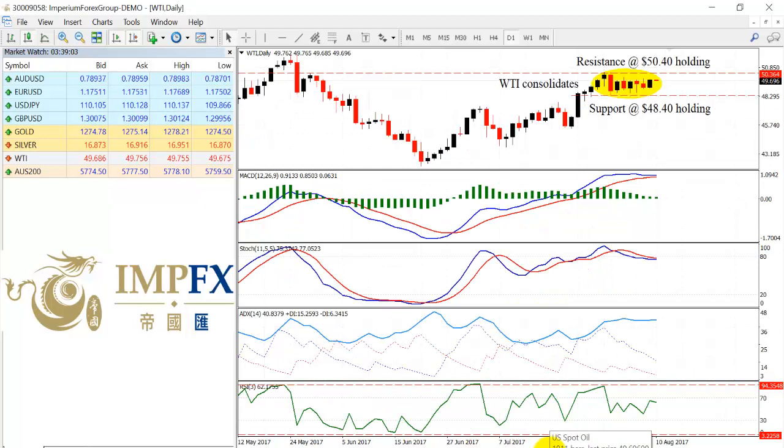And wrapping up with oil, the market still consolidates and trades sideways, as you can see here, within a 48.40 to a 50.40 band. In light of the technical picture, I still expect to see some weakness returning, and if we do get a break beneath 48.40, then this would give further scope to the downside to a target of $46.70 and reassess from there.